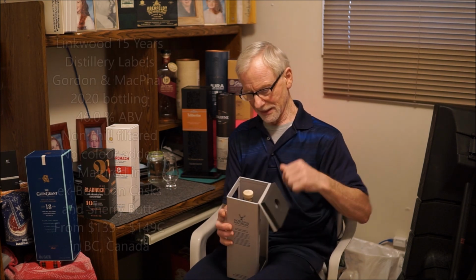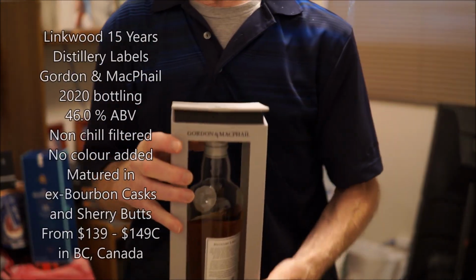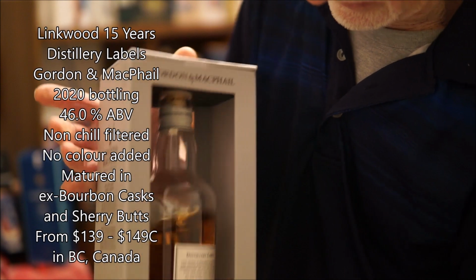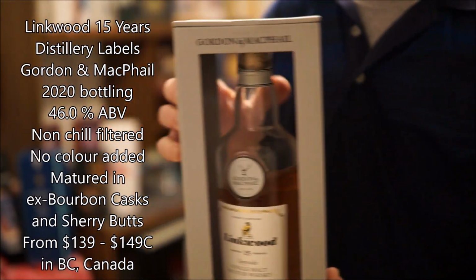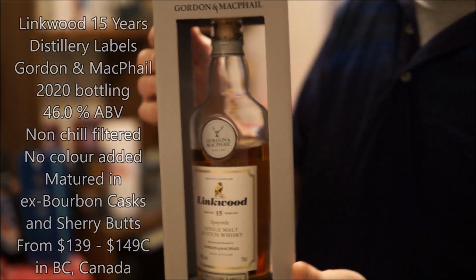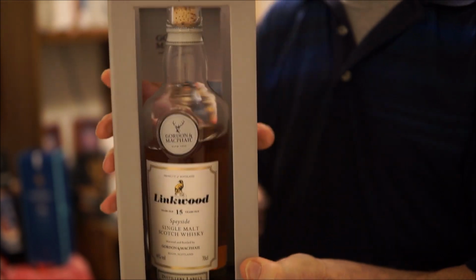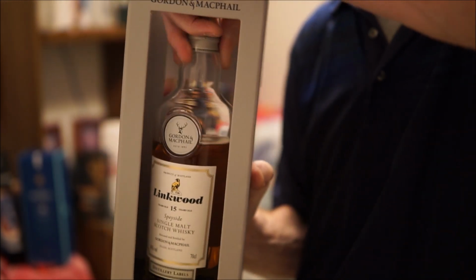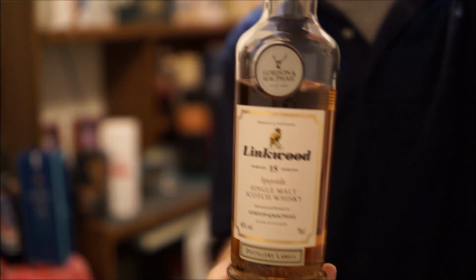Nice box. I kind of like this box. So I've got to get up close here and show you the box. There's the box, and let's just turn that thing around so we can see it. There's your Linkwood there, and there is your box. We flip the top up there, and it's solid. It's a solid box. They do a good job, and we pull it out. And we will give you a little bit of a look at the color.